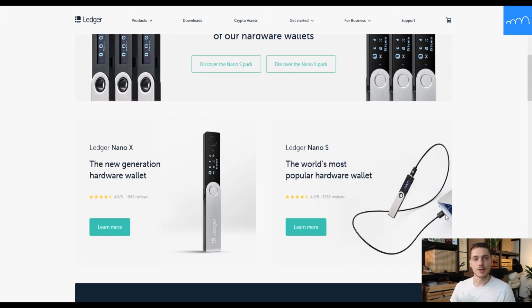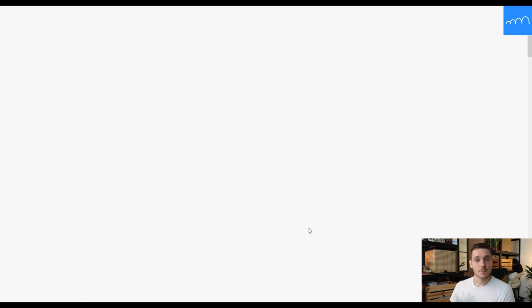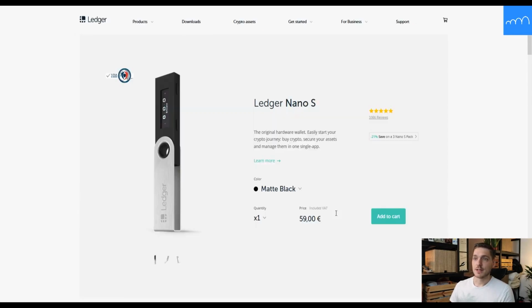You can use this device to keep all your crypto safe thanks to the cryptography and the private keys which will be provided to you, and you will only have access to your crypto with your private keys. Something you do need to take into account is that a Ledger Nano costs money, of course, to buy. If we look at this website over here, a Ledger Nano S, which is probably useful for the majority of you, costs about 60 euros.